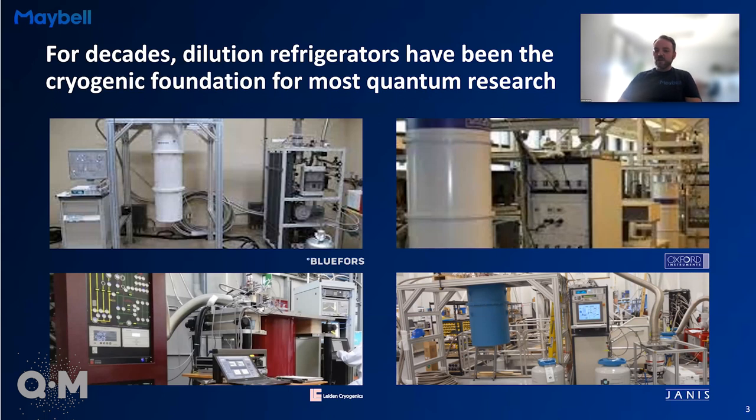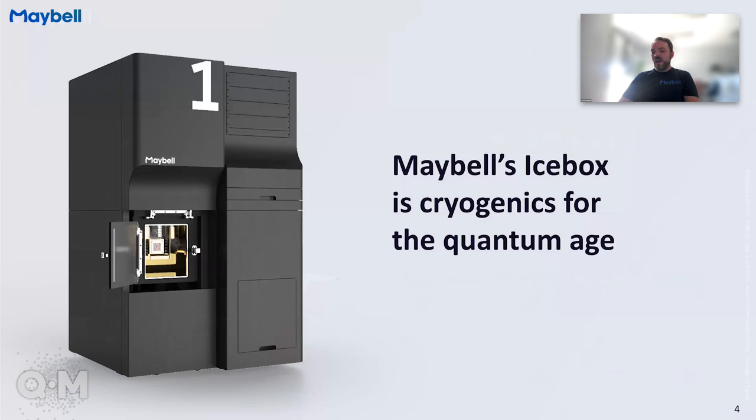The work done over the past many decades in dilution refrigerators has been foundational, not only to quantum, but to science more broadly, leading to Nobel Prizes and fundamental breakthroughs in science. What Maybell has done is taken a step back and redesigned cryogenics for the quantum age, taken every component necessary for a high power cryogenic system and packaged it into two tight 19-inch racks that can roll through a door, plug into a wall, turn on, and get you down to 10 millikelvin.